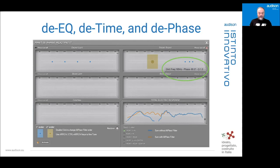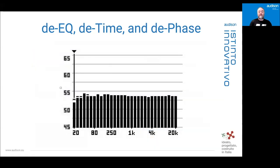Now, when I was all done with this, I wanted to check and see how flat I had gotten the response. And I will admit, for this result, I did use the input EQ to tweak it just a little bit more, but you can see the hole from the original measurement is gone. And so is the roller coaster. So the input section really did correct not just the amplitude, but it also allowed us to correct the phase.